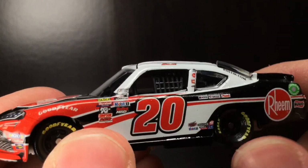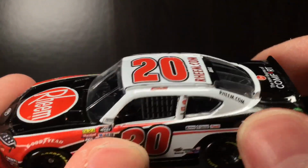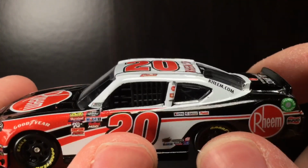Sure enough, it arrived on my vacation, the rest of my vacation at least, and I'm excited to get around and start building this Xfinity Race to Win diecast. I'm excited for it, man. That's going to be a lot of fun.